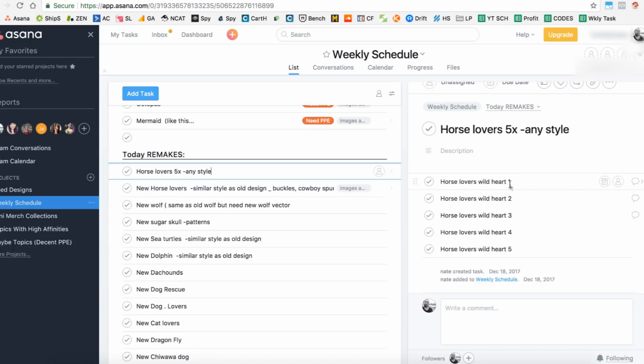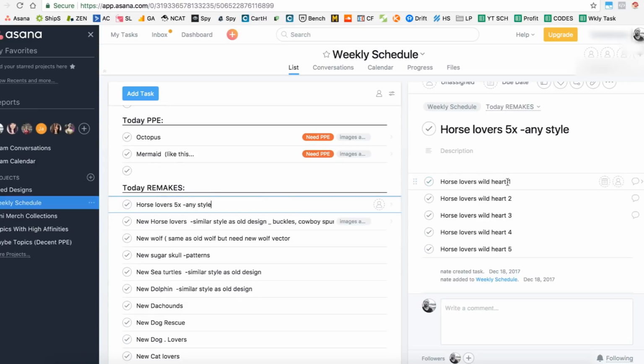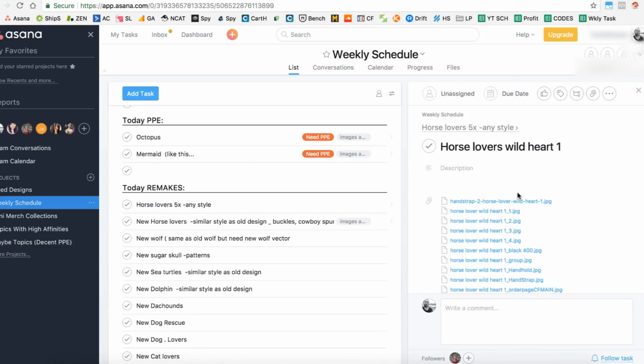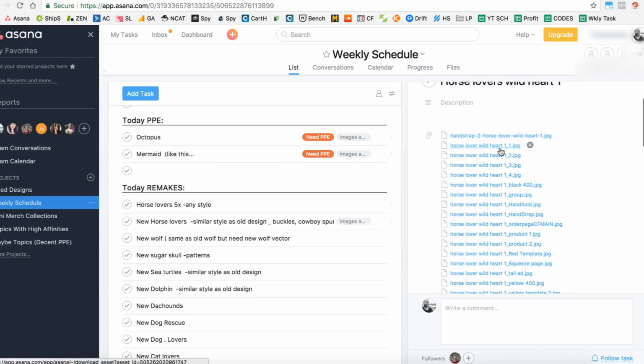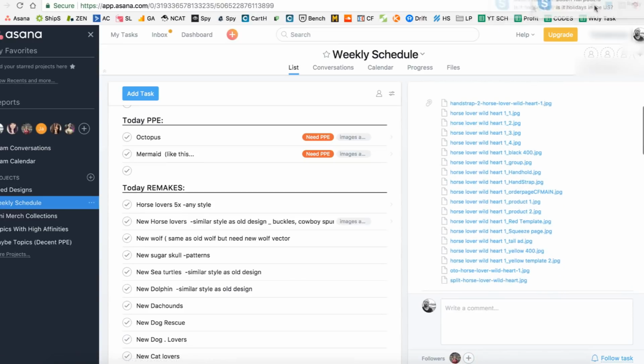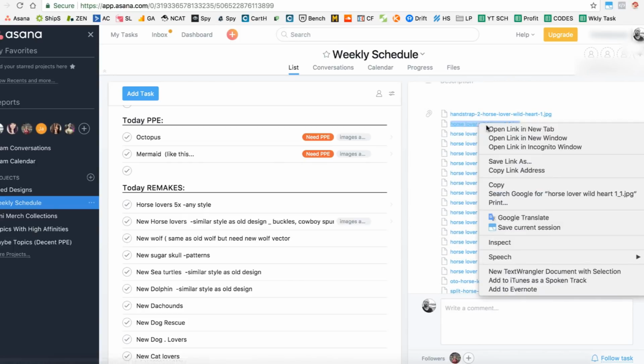So here's the five designs, one, two, three, four. I click on here, and then they upload their design work in here. When it's finished, you can click on it, and then you can see, okay, design number one for this horse. Then they make all the files for the website and for our cart hook funnel. They do all of the ClickFunnels pictures, and the Shopify pictures, and all the pictures for that design. I'll show you a couple of that. So let's see what this one looks like.